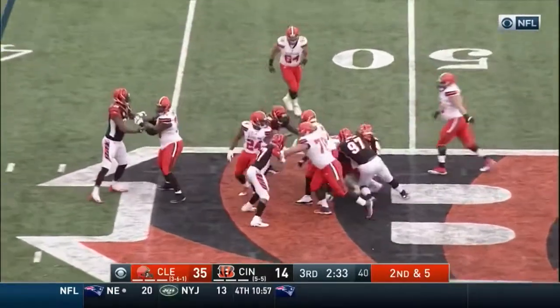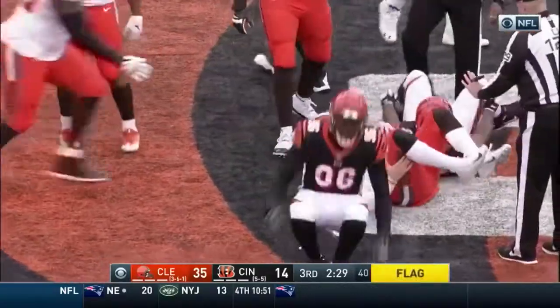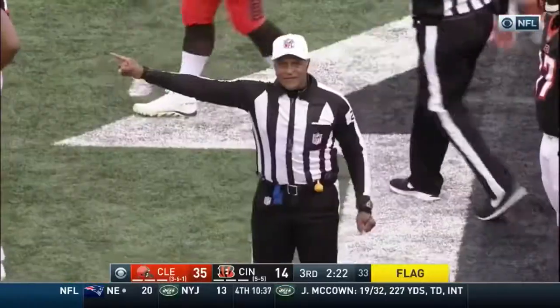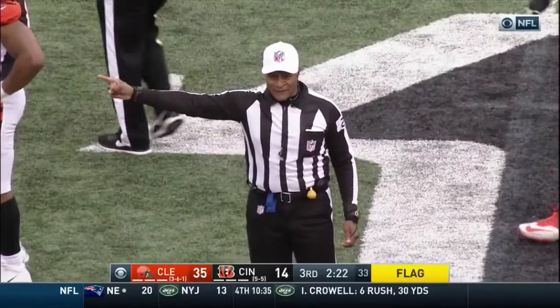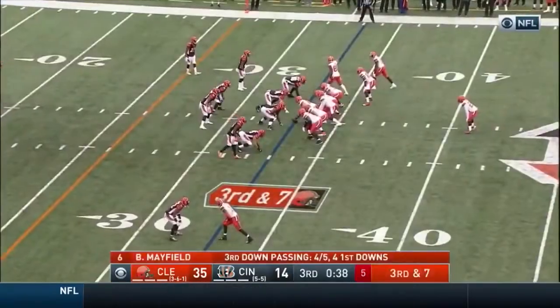He's held and brought down. Dunlap had a handful of jersey. Atkins jumps on him too. Tight end turns him loose. Defense, number 55. Jeez. 5-yard penalty. Automatic first down now.